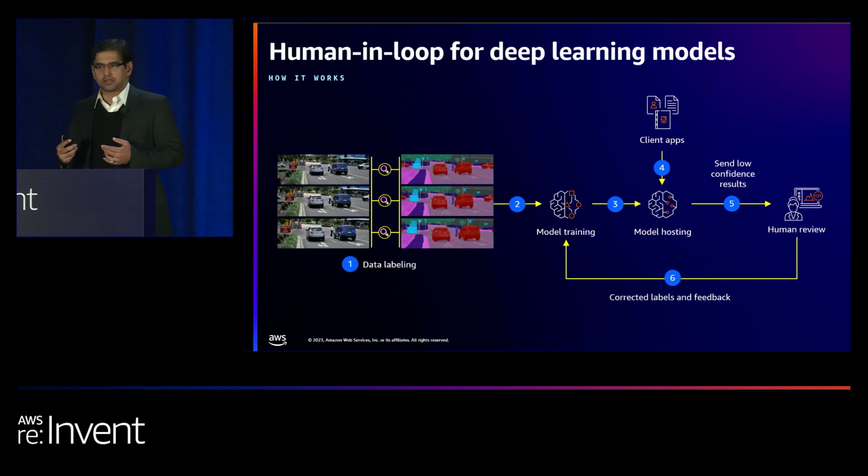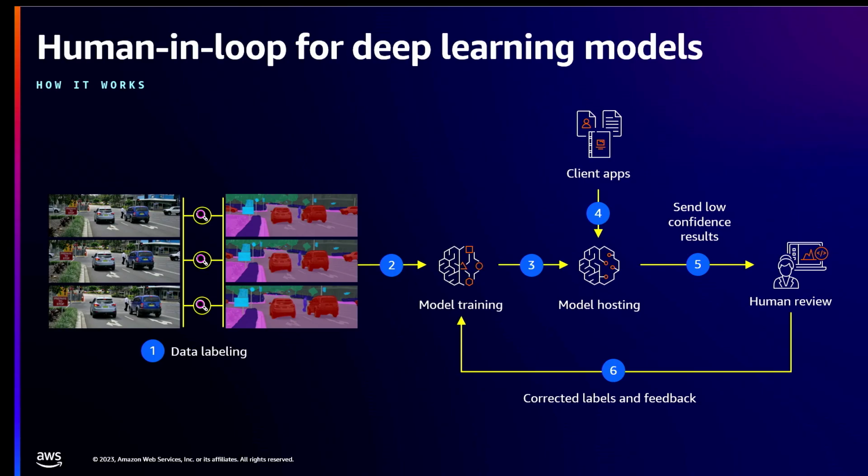Fundamentally, the problem looks somewhat like this. You would start, this is in a traditional deep learning model, and it's interesting we call it traditional today. It's probably just a few years old, but that's how fast the field of AI moves.